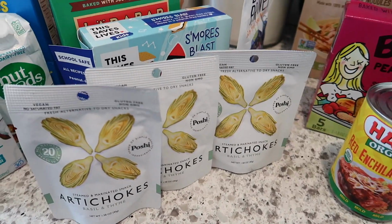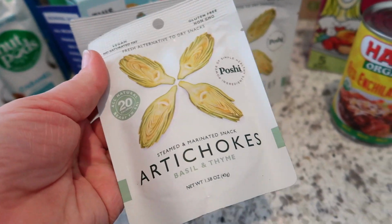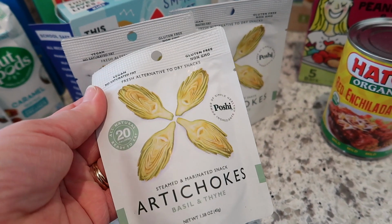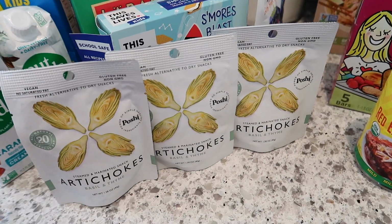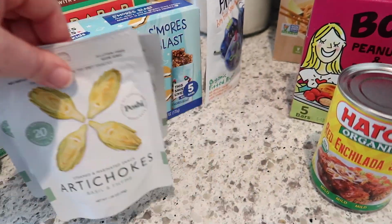Adam and I like them in certain things, but I like the fact that you can get these in the small packs, and they're vegan, they're gluten-free, and they have obviously no sugar in them, but I don't know what I'm going to use these for yet. I just thought they were kind of cool. So definitely check those out if you like artichoke.